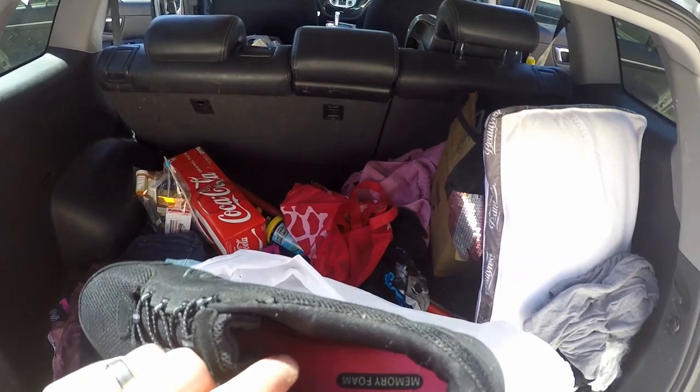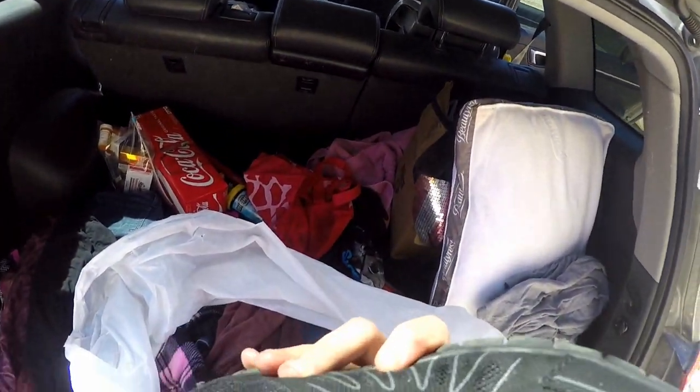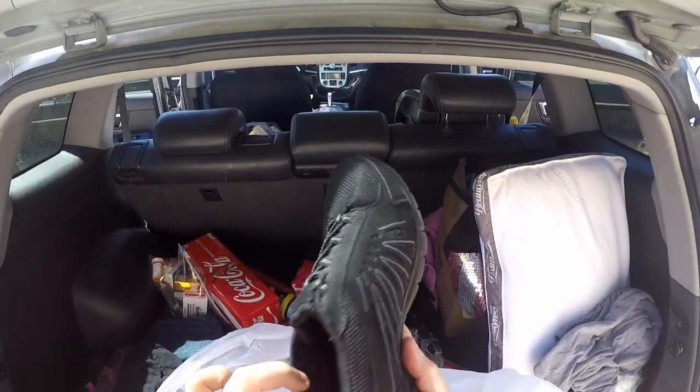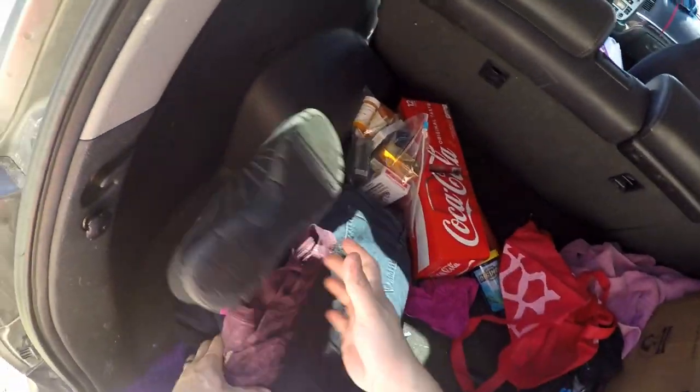Found this shoe too. This kind of stinks. It's a real nice pair of shoes. Slip-on kind. Super memory foam, but the other one wasn't in here.